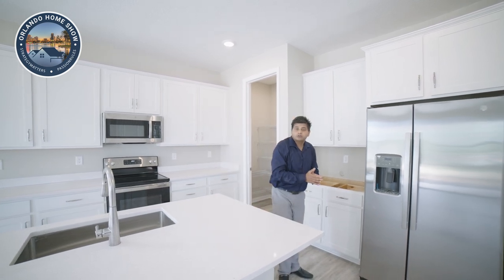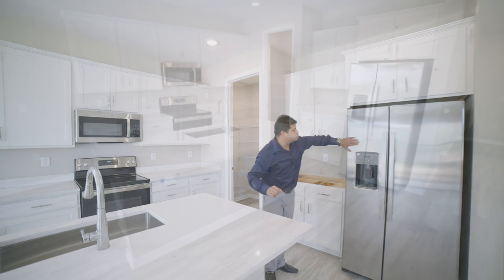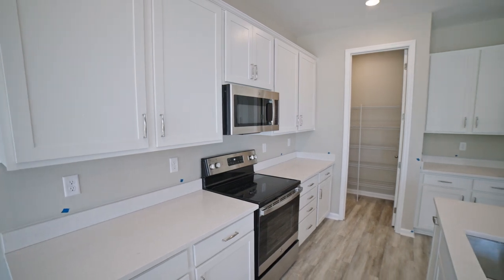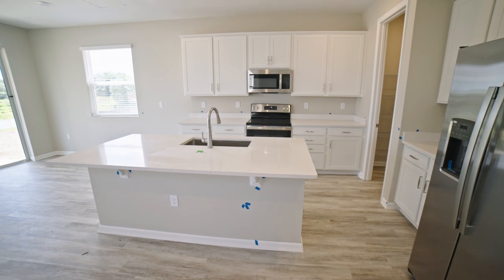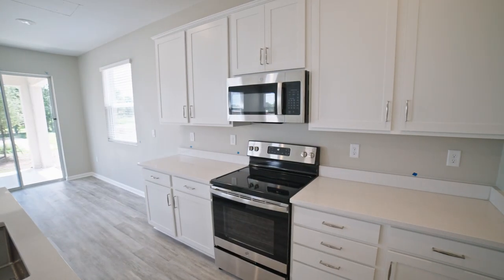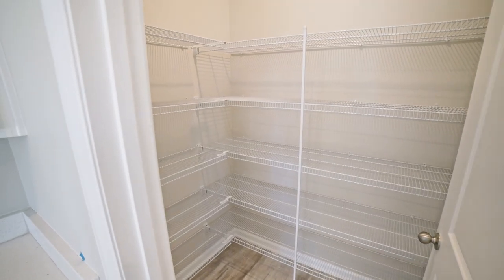So with this house, this is an inventory home. I believe it's under contract. It's closing next week. You do get the refrigerator. You get these beautiful white cabinets, crown molding, which is actually an upgrade. This is your standard size for your kitchen island right there. And what I love over here is that you have a lot of space, and then you have a really nice walk-in closet. It's not huge, but it's pretty good.